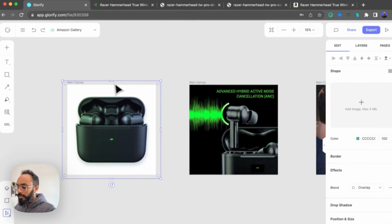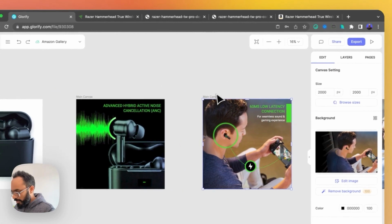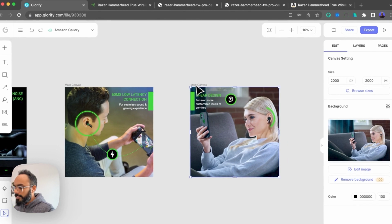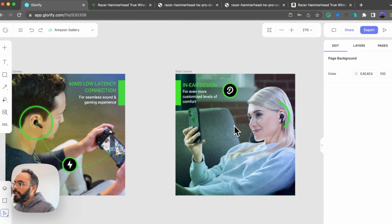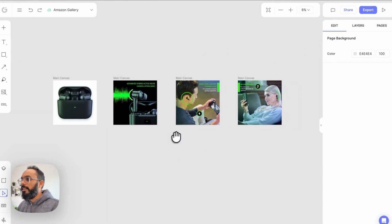So we'll add that on this image. We'll add it to this image. We'll add it to this image, and we'll add it to this image. Just the subtle shades of green just gives that extra level of branded feel, and then it gives this cohesive feeling where as you navigate through the images, it feels like a very cohesive experience.